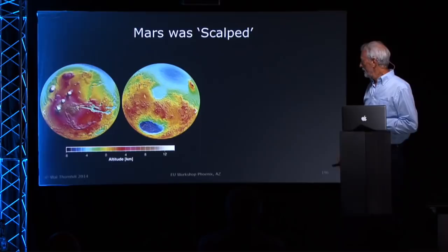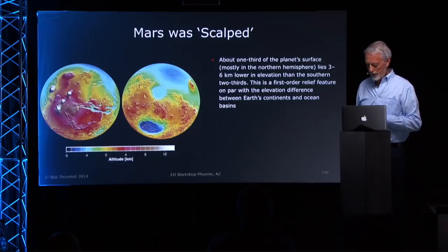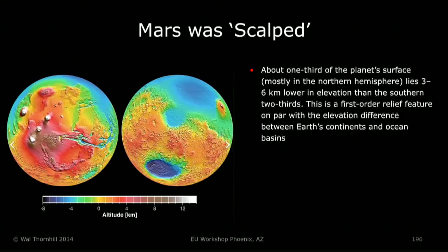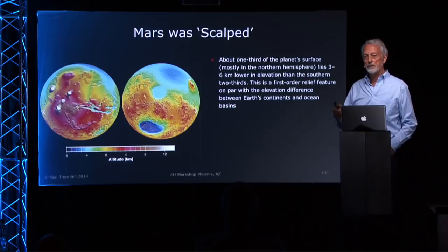On the DVD that we have, the second one in the series about Mars and its scarring, this diagram is shown where this is the altitude, these colours, and blue shows that you're getting down to about 4 kilometres below the average radius of the planet. So about one third of the planet's surface, mostly in the northern hemisphere, lies 3 to 6 kilometres lower in elevation than the southern two thirds. This is a first order relief feature on a par with the elevation difference between the Earth's continents and ocean basins, which is interesting. So this shows that electrical scarring can form ocean basins.